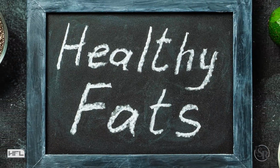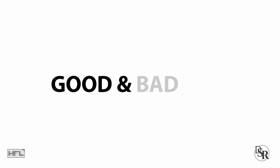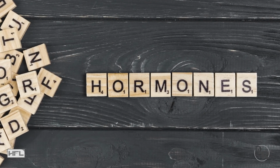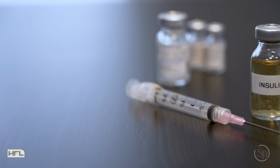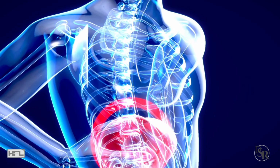Now, the second food type is I want you to select proper fats. Just like carbs, we have good and bad fats. Fats can cause changes in your hormones, positive or negative. The wrong fats cause inflammation, which leads to all sorts of problems, including belly fat. The wrong fats can cause insulin problems, increased appetite, fatty liver, and obesity.